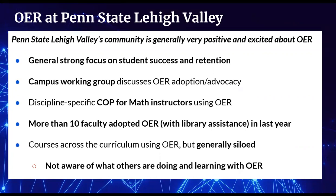Recently, we also created a community of practice specifically for our math instructors to work with open education within their shared curriculum, which has led to both adoption and authorship of OER by members of that COP. Across all of our disciplines, more than 10 faculty adopted OER for their courses with assistance from us at the library in finding and choosing those materials during the last year alone.